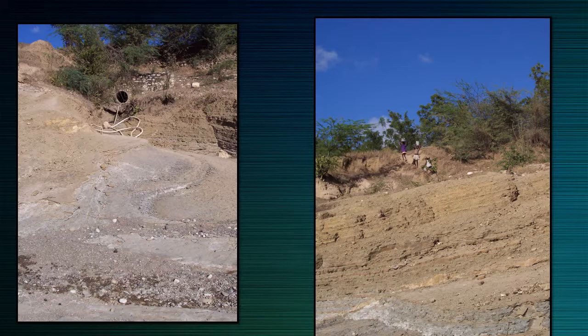And the image to the right is where these ladies have come down. You can see them with their buckets there. They're on their way back up, but they've come down to that small stream there that I showed you in the previous slide, and they're taking the water back up.